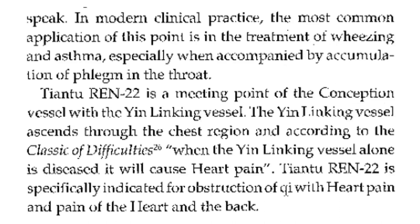REN 22 is a meeting point of the conception vessel with the yin linking vessel. The yin linking vessel ascends through the chest region, and according to the Classic of Difficulties, when the yin linking vessel alone is diseased, it will cause heart pain. REN 22 is specially indicated for obstruction of chi with heart pain and pain of the heart and back.